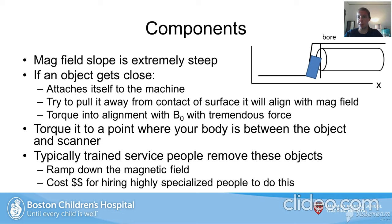And you've seen that with images I've shown of the gurney and the wheelchair that have been attached to the machine. If you try to pull it away from the contact surface, it will try to align with the magnetic field. It's actually trying to do that anyway. So there'd be some sort of torque. It'll torque its way into alignment with the main magnetic field with a lot of force. So it'll torque to a point where your body is between the object and the scanner.